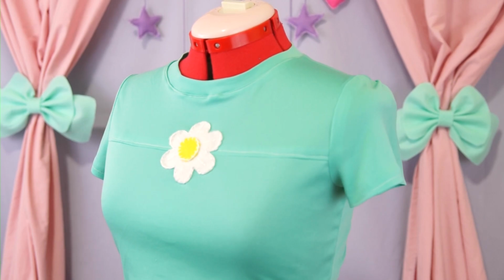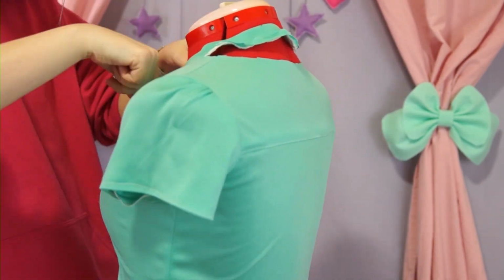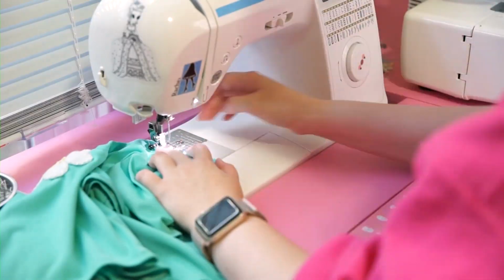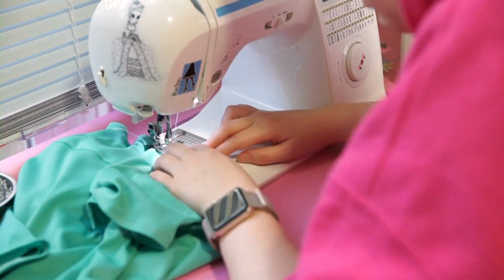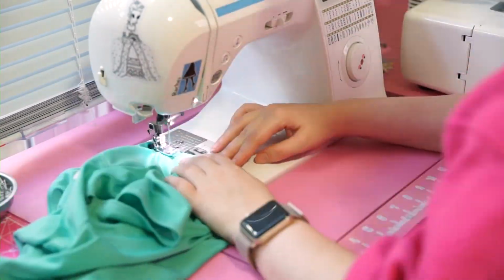Next, I really love this minty green crop top, but the neckline has never been right and just looks really bad on me, so I just trimmed off the problem piece and refinished it. A quick serge and a knit stitch to turn it up makes a shirt that I can be comfortable wearing in public.